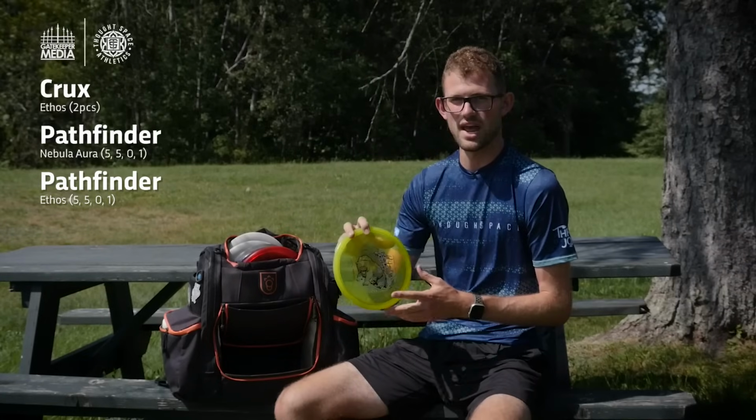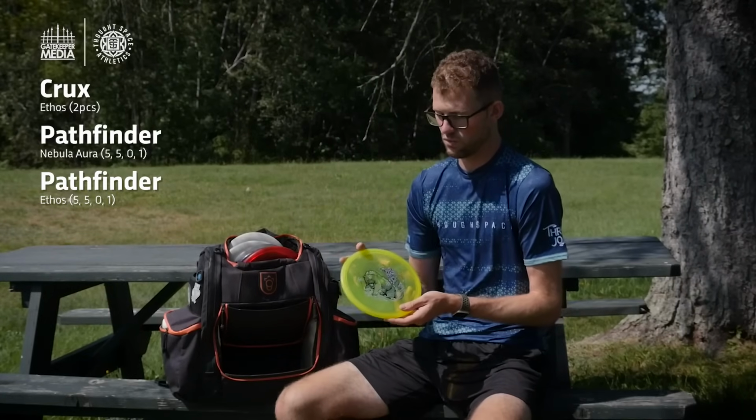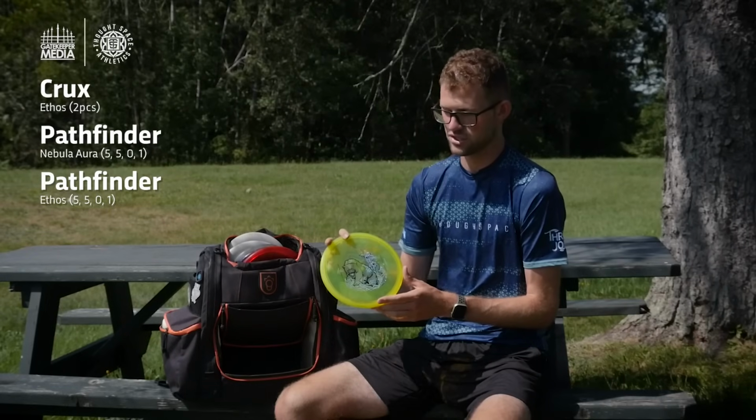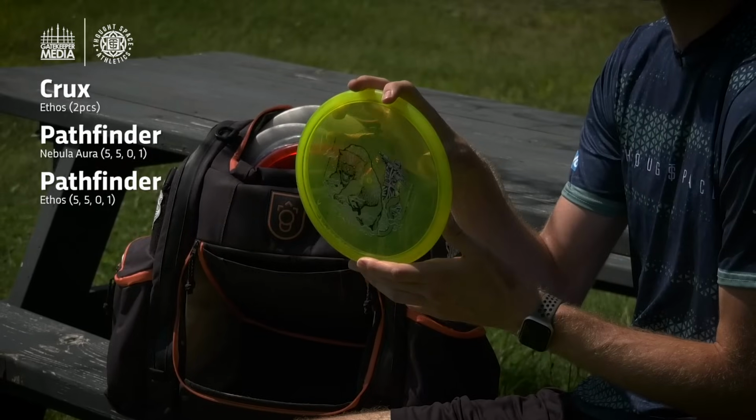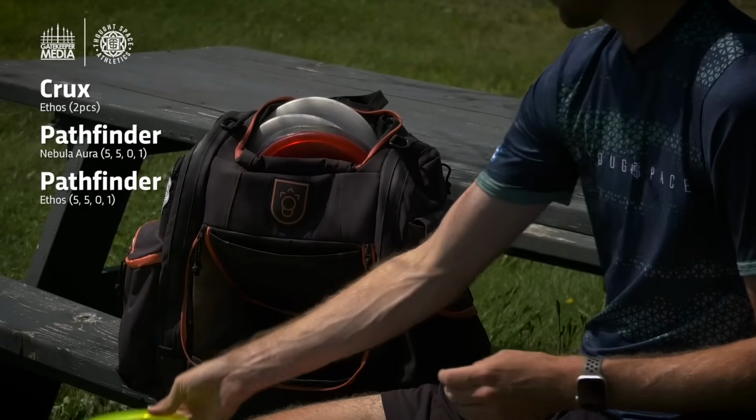And then last but not least, we have this Eric Oakley, James Proctor stamped Ethos Pathfinder, which is really nice. This one now holds a really nice drifting turn, which I really like to use for certain shots, bending them in the woods and doing kind of fun things with it. So a nice little Ethos Pathfinder in there too.